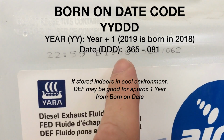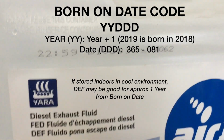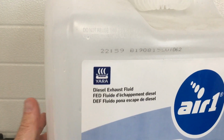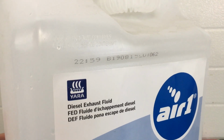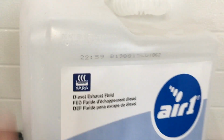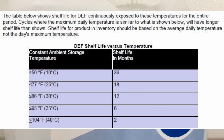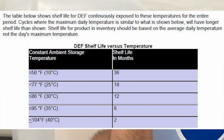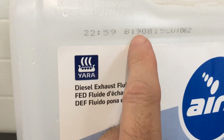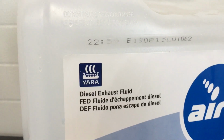We're a few months away from this, so my truck's going to be consuming this pretty good by that date. I'll probably use all of it up, as long as this is stored properly, which it has been as far as I know since I've got it. Keep it in a cool place inside the house in the basement. Don't store it in a heated garage where it's going to get 100 degrees in the summer and expect it to last. I'll put a chart here that shows you the degradation of this liquid when it's exposed to temperature. But that's how you read the born date. Again, it's year +1, so 2018, and it's 365 minus 81 days, which is October 11th.